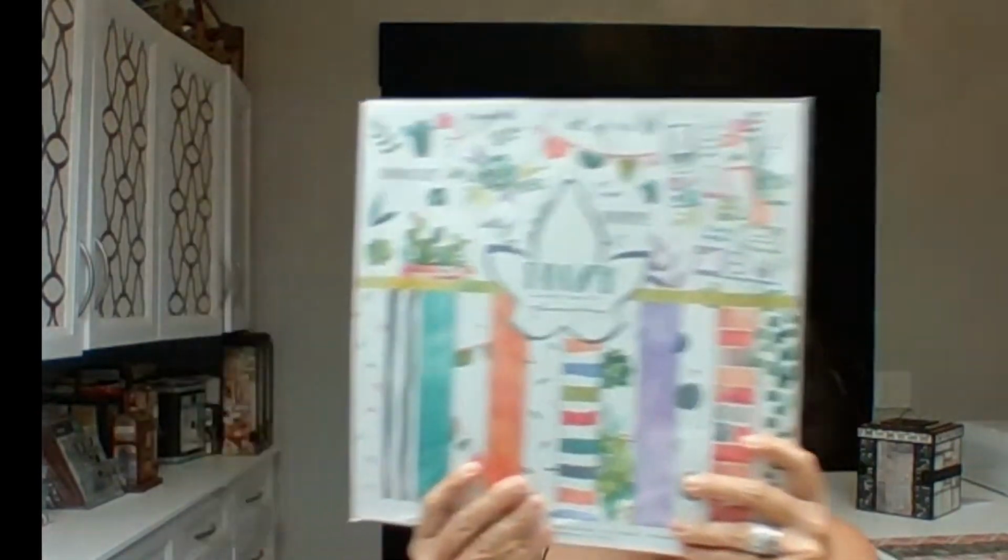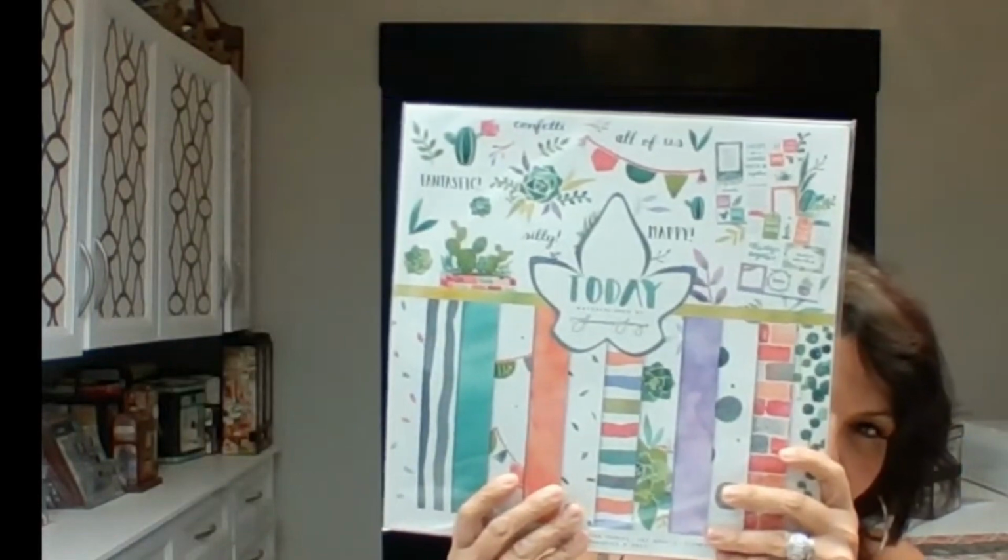But this paper collection is by Frances Long, and I want to get the company right. Your Book of Memories. I know you guys have heard of Frances, and it is called Today, and it is a hard copy collection, guys. And I want to emphasize that she drew everything that you're going to see, okay?